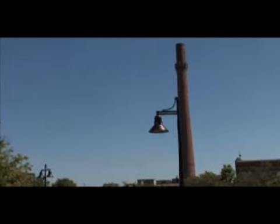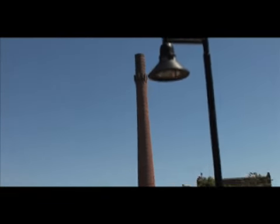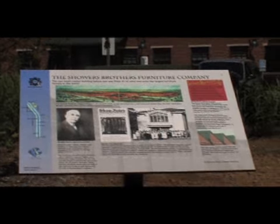We have a variety of site amenities along the way: benches, places to sit and gather, as well as some interpretive signs, history of buildings and other noteworthy historic sites along the downtown trail.